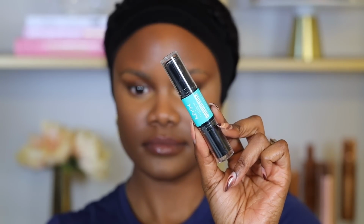You want to let this concealer settle on your skin for a few minutes to get a little bit tacky so that the sponge does not completely absorb the concealer. And then now I'm gonna go in with a cream contour. I'm gonna do this before setting my skin. I'm gonna use the NYX Wonder Stick.